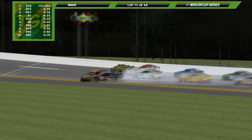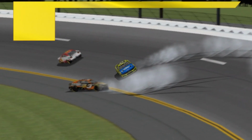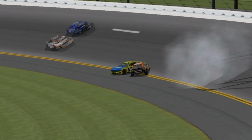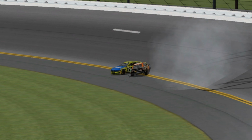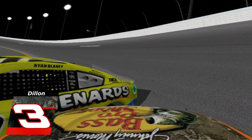Oh, into the wall! Blaney throws a bad block. He's in the wall. Gralla's involved. Austin Dillon hits the wall. Nemechek's in the wall. Oh my goodness. A huge and terrible block by Blaney, if I'm being completely honest. We're going to wipe out another about half a dozen race cars.